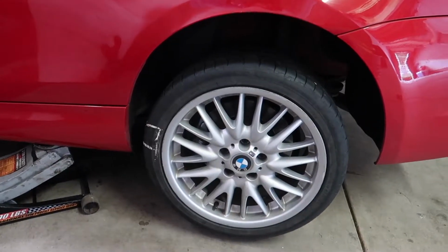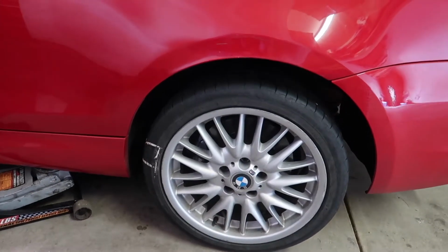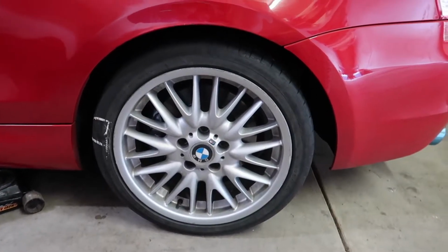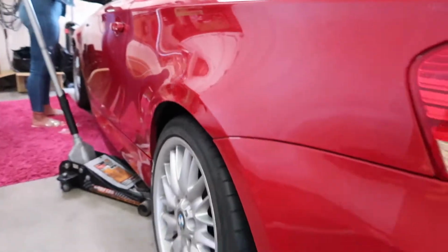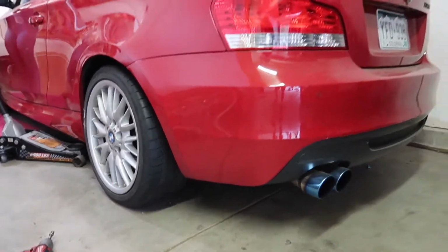Alright, about to drop the car. Let's see how that fitment looks. Oh yeah, that looks pretty nice, guys. And I think that stance looks nice and aggressive. I am so happy with that, guys. Wow.